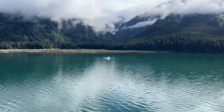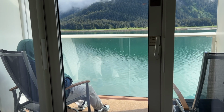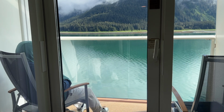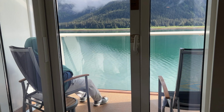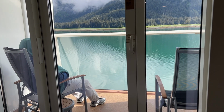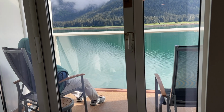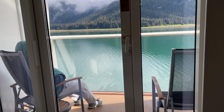The best thing about having a balcony in Alaska is the option to quietly sit out on your own space to enjoy the nature as you sail. Or sit inside and enjoy the view in climate-controlled comfort. But on our ship, there are several other options for watching the sailing and getting that perfect photo, and I'm going to give you the tricks of where to go.